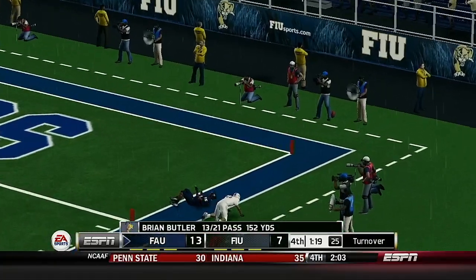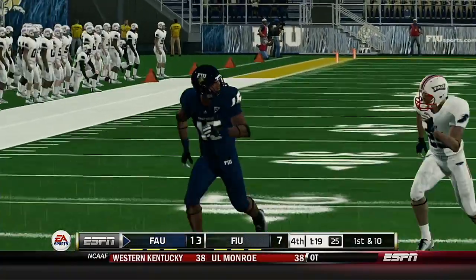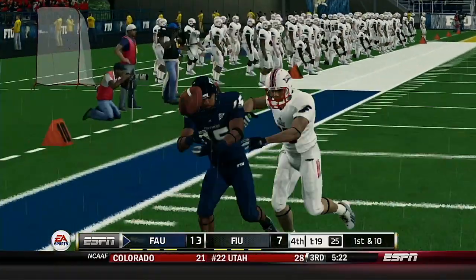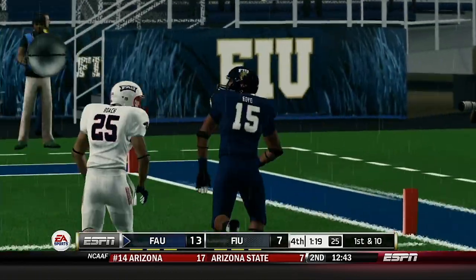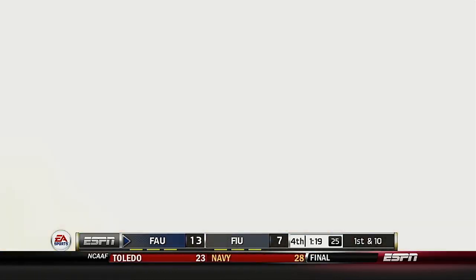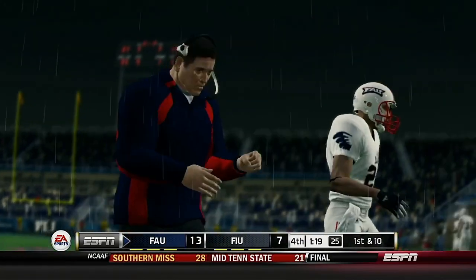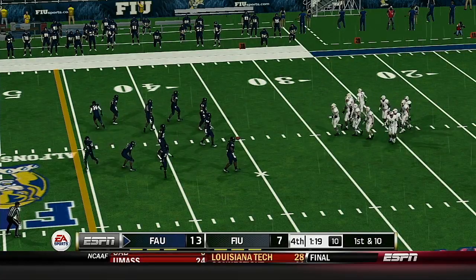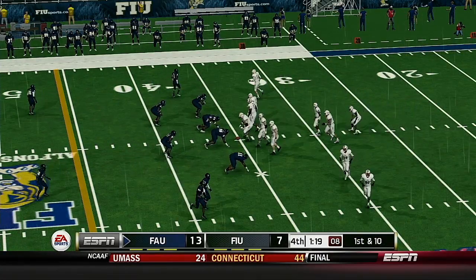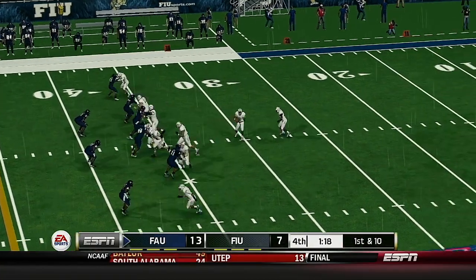Should do it. A fourth down stop here late in the fourth quarter, and that should be the nail in the coffin in this game. I think they had to go for it given the circumstances. They just couldn't pull it off. Here we are late in the fourth quarter, and this is what this game has come down to. Every possession's gonna count, and this could be the one right here.